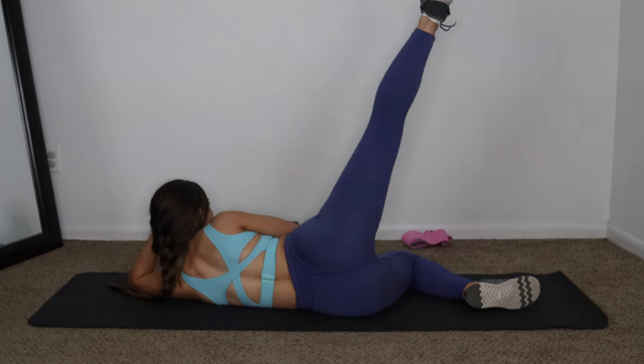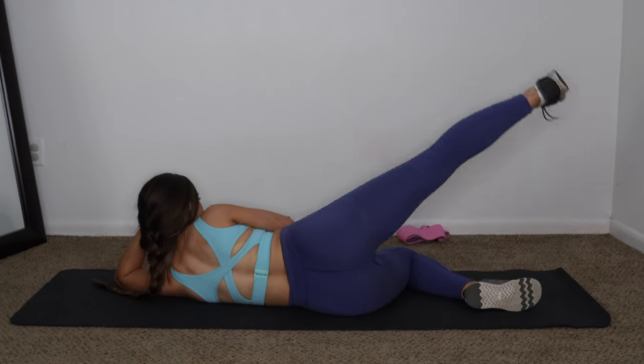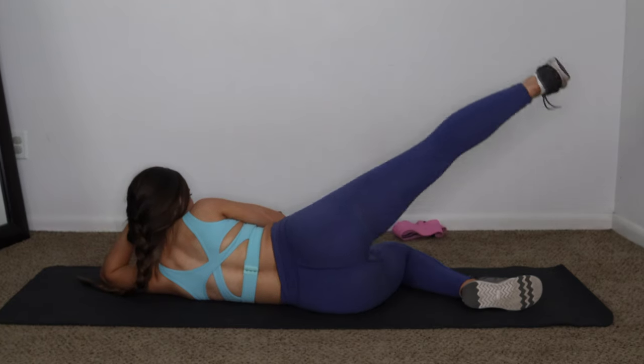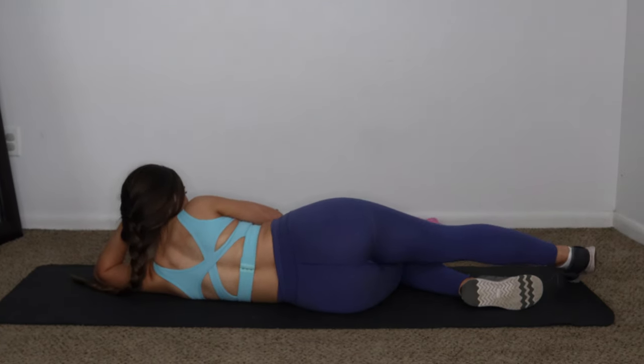It helps me to keep my heel kind of externally rotated toward the ceiling. I feel like I get better activation in my glutes that way. So if you're having trouble, just try that out and see if it helps you. We're doing 3 sets of 15 reps per leg.